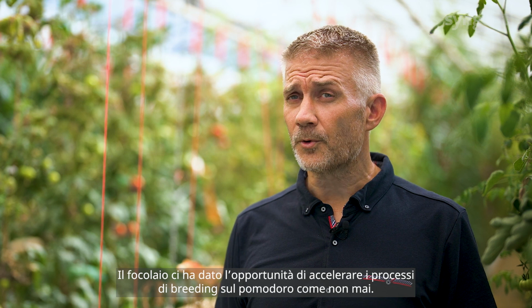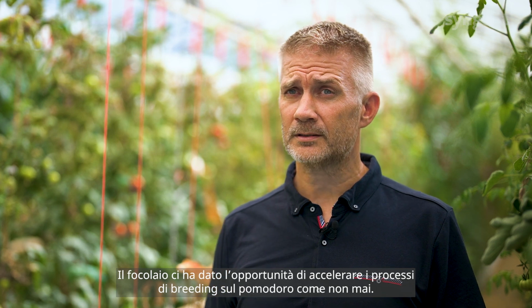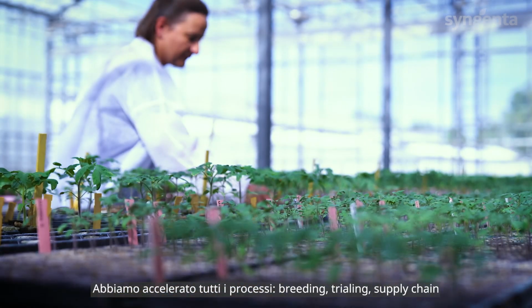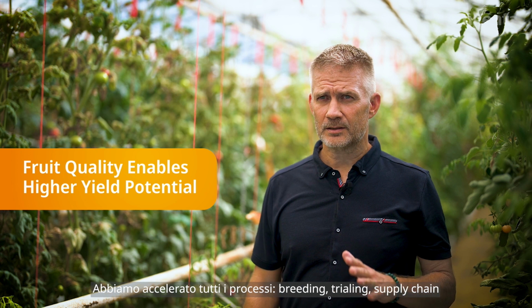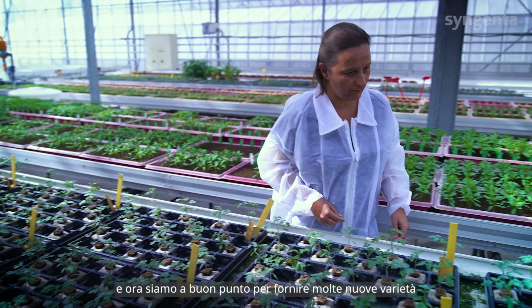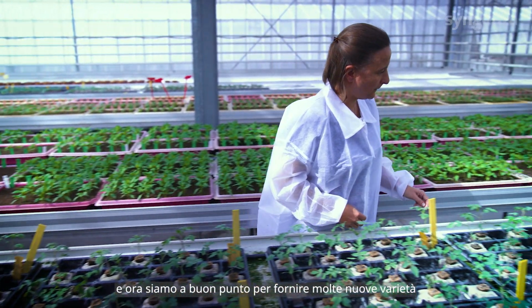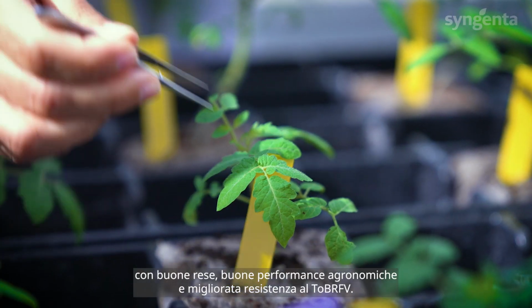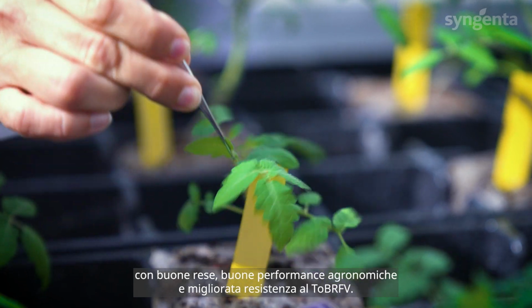Tomato production is highly impacted by the ToBRFV. This outbreak has been the opportunity to accelerate the tomato breeding process like never before. We accelerate all processes: breeding, trialing, supply chain. And we are now well positioned to supply many new varieties with good yield, good agronomical performance, and even a higher resistance to ToBRFV.